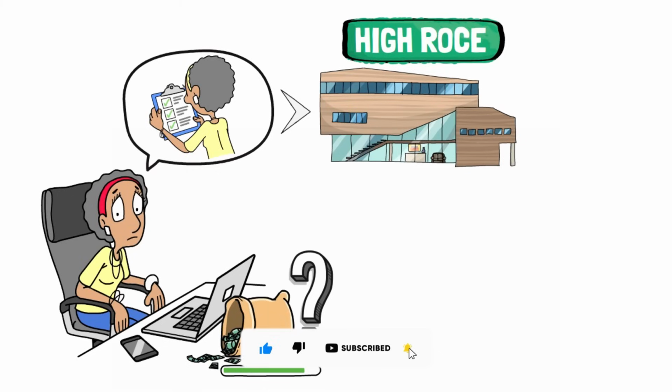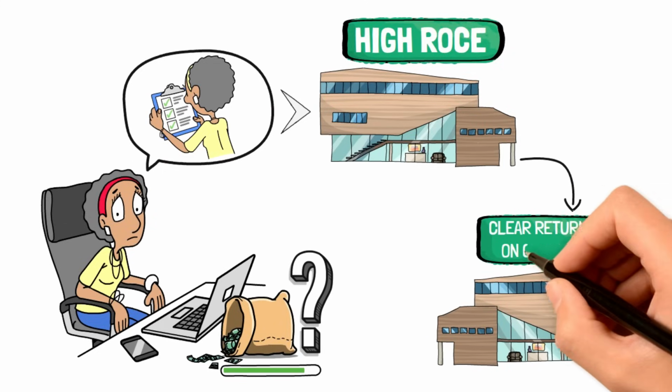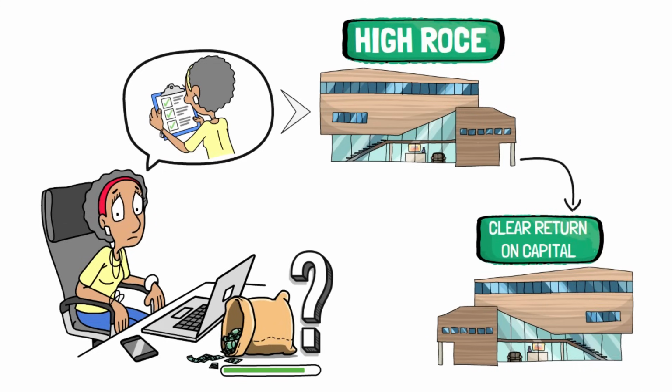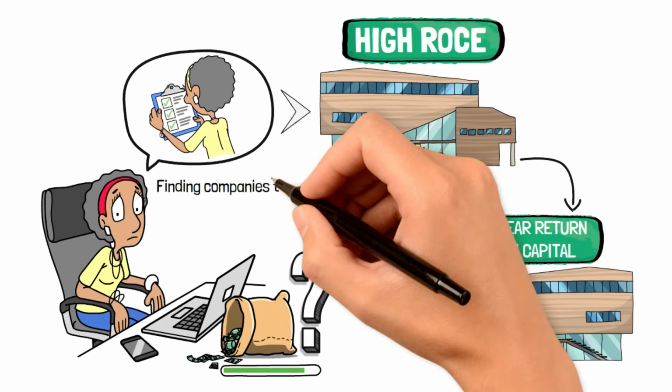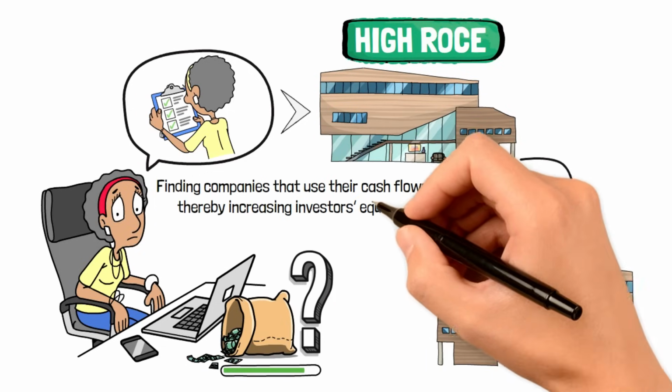And once you've managed to pinpoint a company with a persistently high ROCE, the next strategy involves seeking companies with a clear return on capital strategy. This means finding companies that use their cash flows for buybacks, thereby increasing investors' equity in the company.